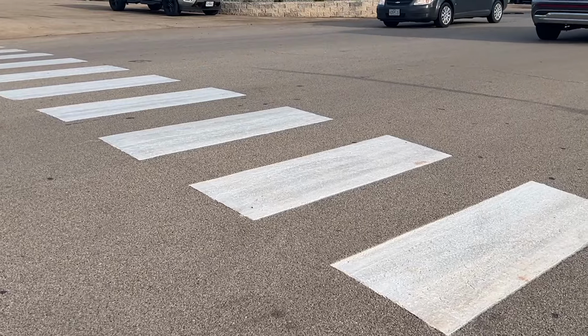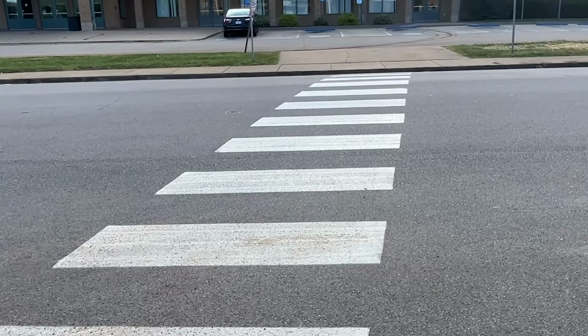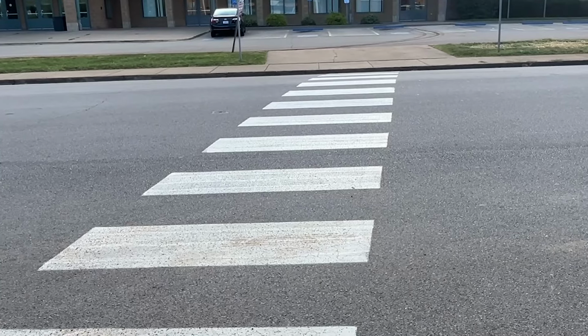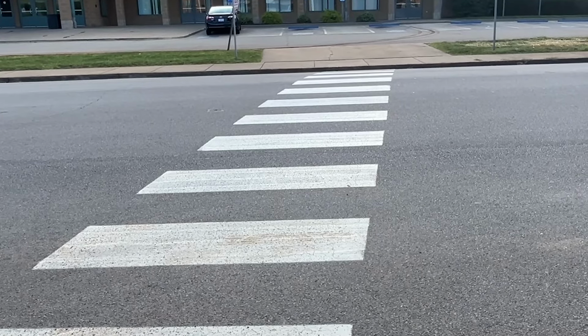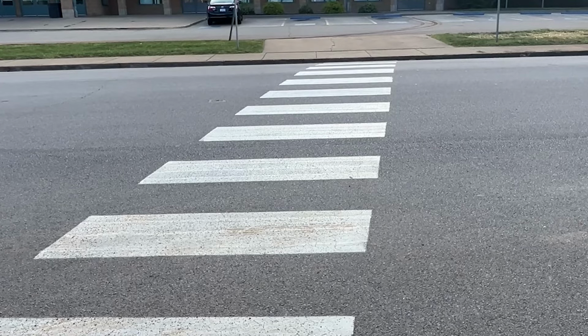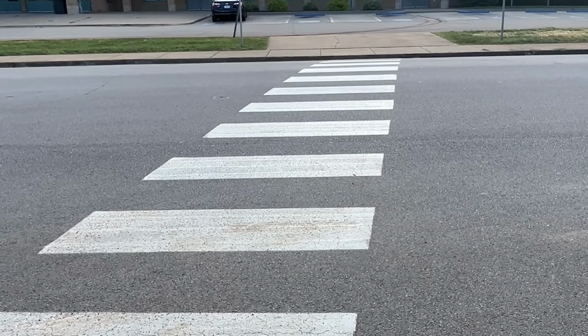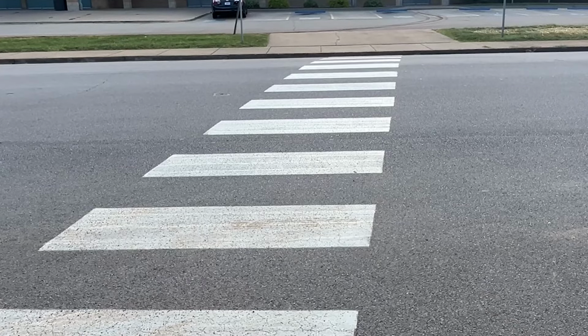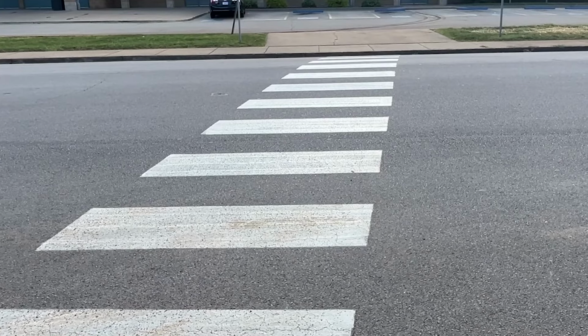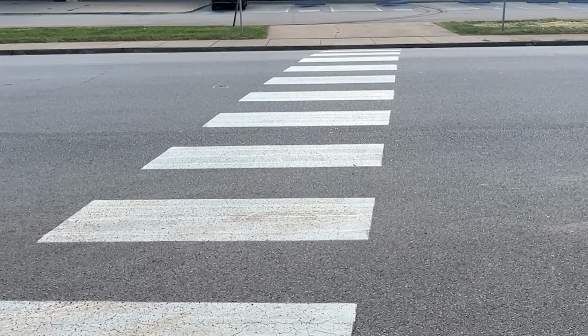You also have to be careful when traveling south at the north crosswalk to pay attention. Most of the time, the person attending that crosswalk is going to wave you through. If you choose to stop, then they will look both directions. We're going to get traffic stopped both directions before we allow students to cross, but you always need to be cognizant of that crosswalk. And if a student or individual enters that crosswalk, be prepared to stop.